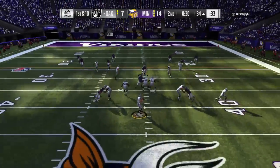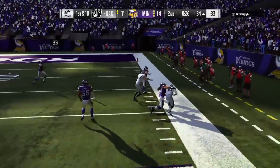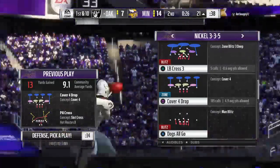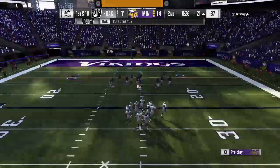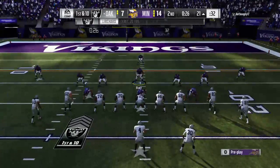It's 1st and 10. To throw, it's Carr. Finding his safety valve here. That's complete. Another nice gain. 13 yards that time and another 1st down. Carr will come up here with a 1st and 10. And he's 4 for 4 now, throwing the ball to start the drive.